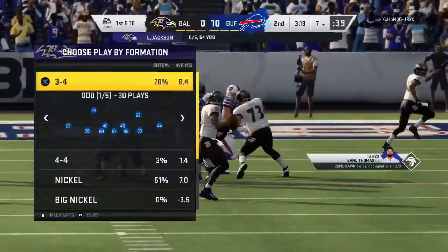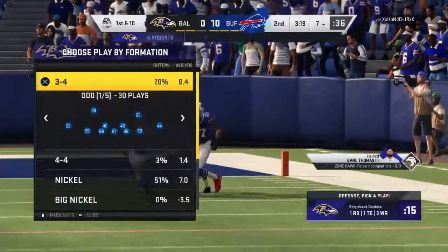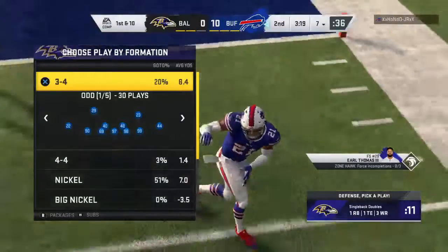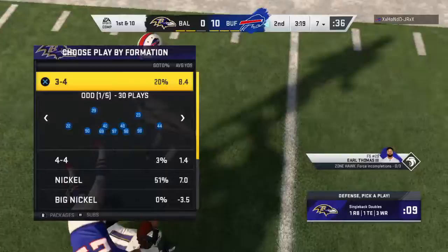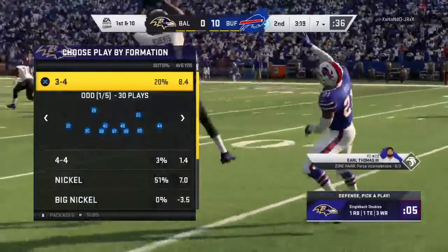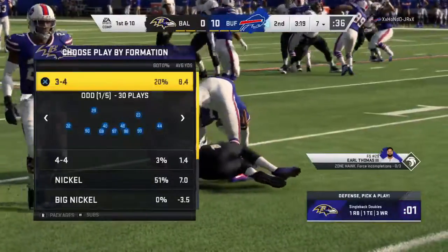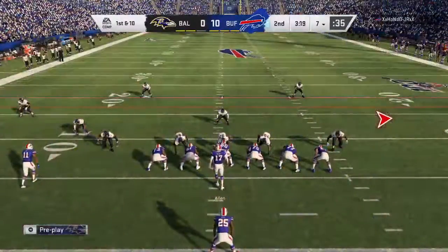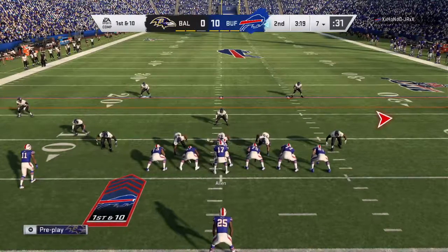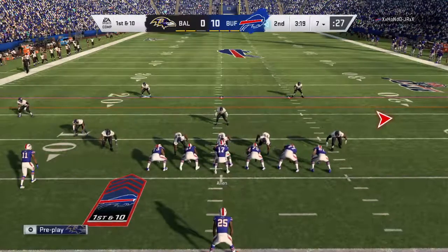And unable to break away. They stop him a few yards shy. The Ravens go for it, but come up empty. And the Bills are going to get the football back. Here's the Buffalo offense now as they get set to take over here. They've shown precious little here offensively thus far as they try again with a first down now.